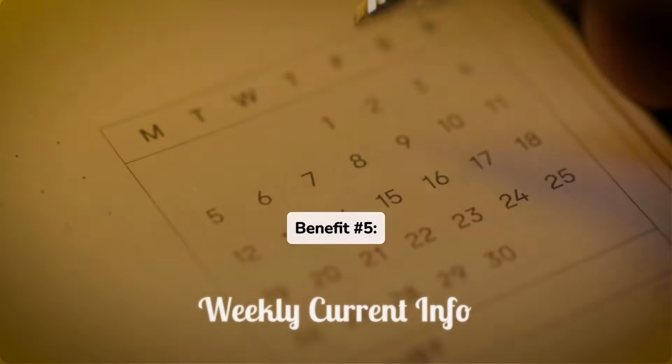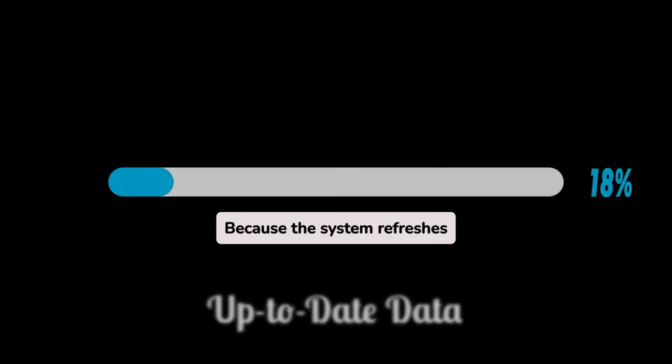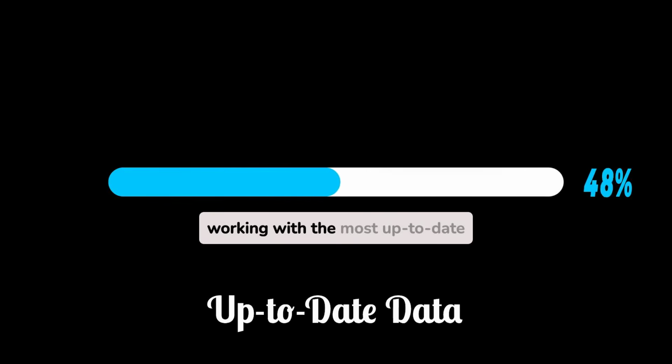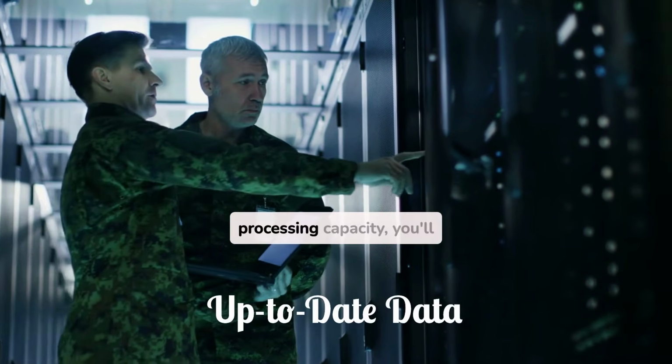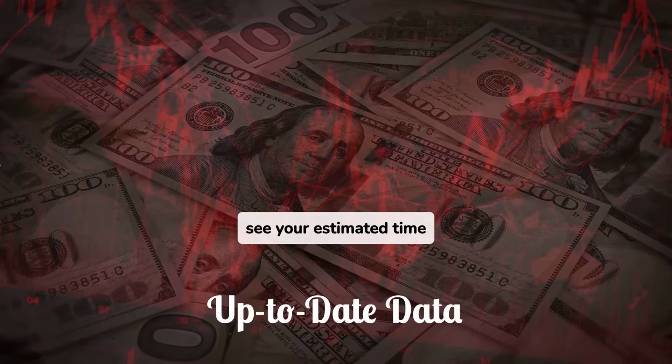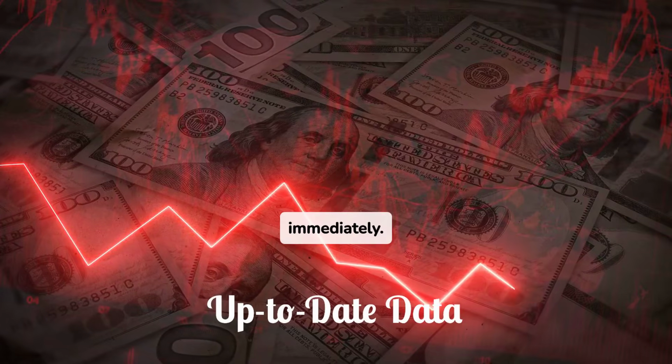Benefit number 5, weekly updates mean current information. Because the system refreshes every week, you're always working with the most up-to-date data. If IRCC increases processing capacity, you'll see your estimated time decrease. If backlogs grow, you'll know immediately.